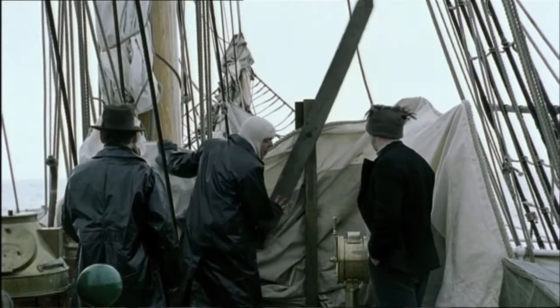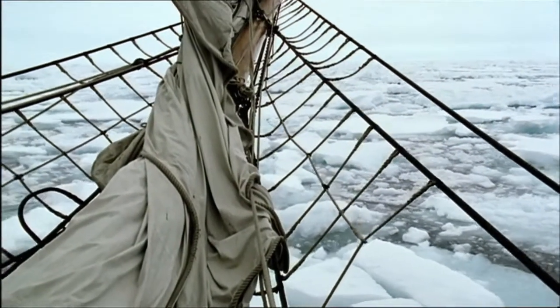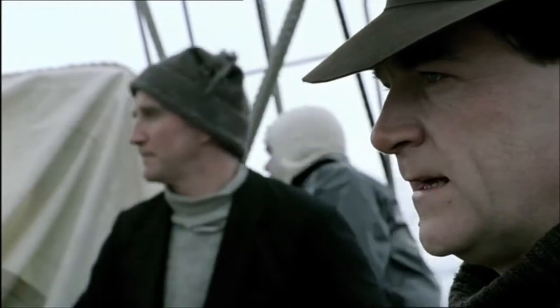First engine, hard aport! Reverse engine, hard aport! Full speed ahead. Easy, skipper.